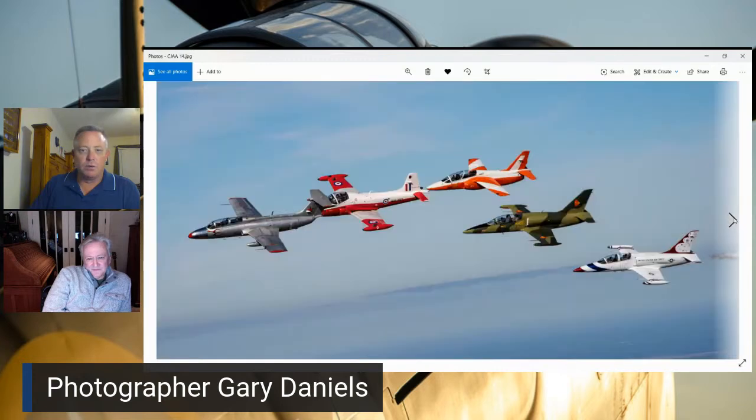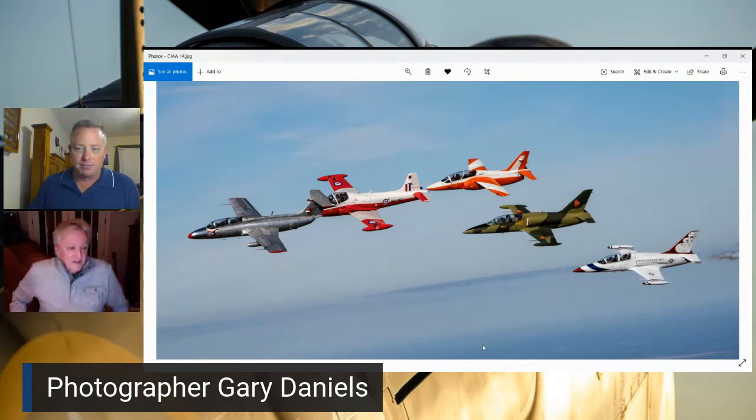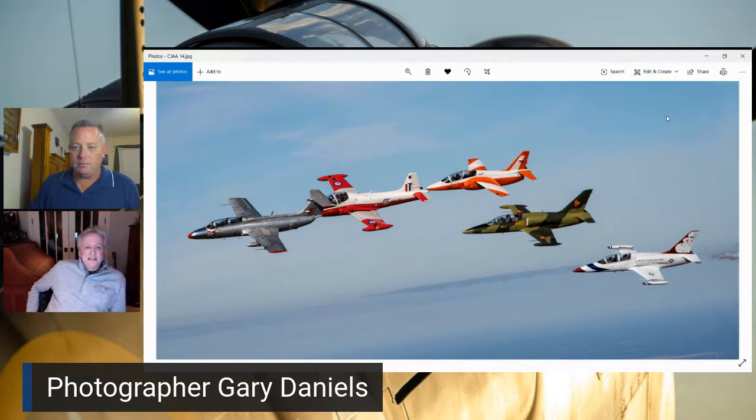Let's see here. Next one. Oh, there you go. Here they are, just strung out more as we were making a turn. I just liked that shot. There was just something about the way they all looked together. I like the uncoordinated stuff because I've always liked behind the scenes kind of stuff, and that shows the progression of getting into the slide into formation. Well, another thing I liked about this shot that we put in the magazine is it showed the various airframe designs. It's just neat to see that.